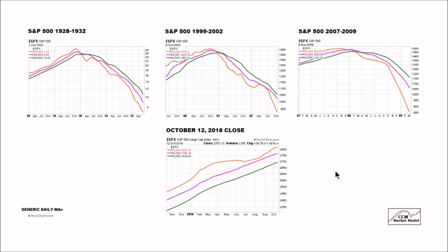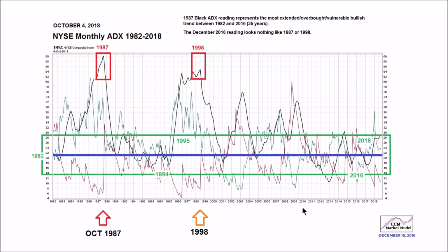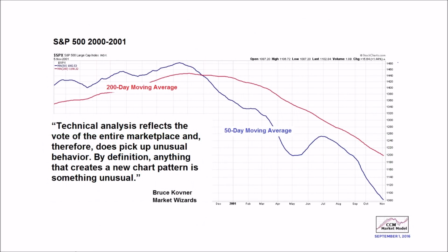And as we showed in last week's video, chart dated October 4th, in terms of our trend being extended, the present day really doesn't look anything like 1998. And the present day, as measured by Black ADX, really doesn't look anything, not even remotely close to the extended trend prior to Black Monday in 1987.